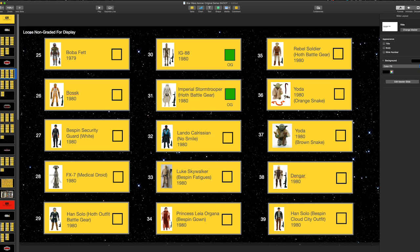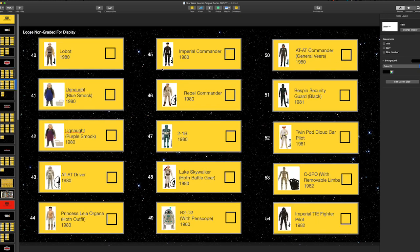Orlando, yeah, he's beat up, has no cape, he has no weapon. And all of these, oh man, this page is just so full, so unchecked. We have a 2-1B. Let's see if we can find a scepter, but if we find a really good deal on 2-1B, his torso that I have is not very clear. So we'll see if we can get another one.